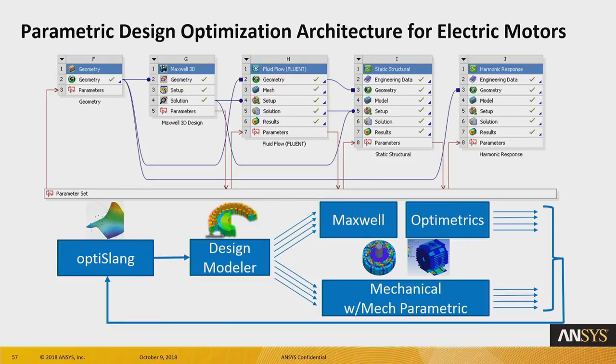From a Fluent perspective, you may have a different set of parameters. So my magnet dimensions probably would not matter much on the Fluent side. So at each step of the design process and in each physics tool, you can run a parametric sweep, you can create your own parameters, and optimize your design from each perspective as well. So OptiSlang here is basically an optimization tool.